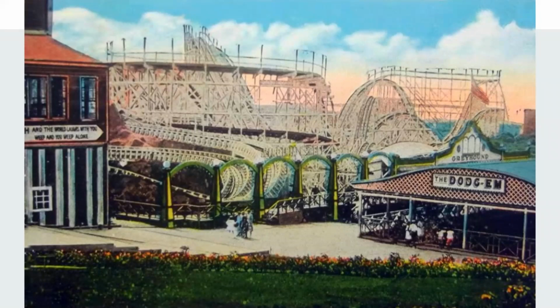Also, the Dodgem is a very early version of the bumper car ride. Okay, and again, it's funny because now today, if you go see kids do bumper cars, the idea is to smash into each other. But back in the day, the idea of the Dodgem was to try to avoid somebody hitting you. So it's funny how things change over time.